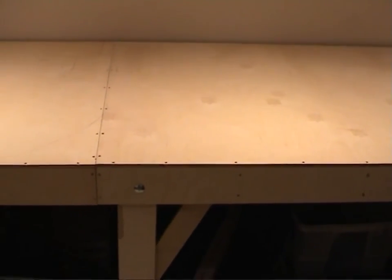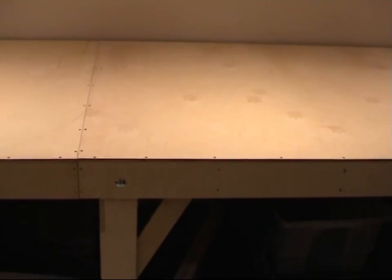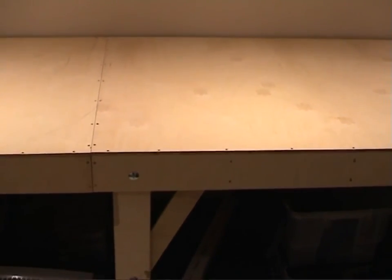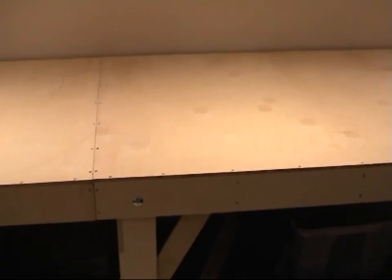I think the next stage, think about those back scenes, and let's get some power supplies, and let's get the Digitrax stuff mounted. I'll show you what I mean by that right now.